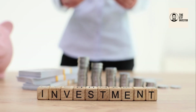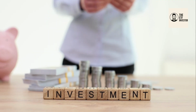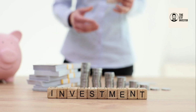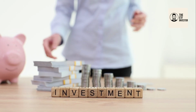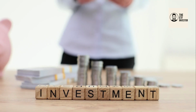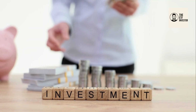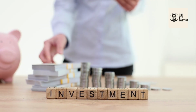JEPI is built for investors who want meaningful monthly income and are willing to give up some upside in strong bull markets. If you're retired or near retirement and want your portfolio generating real cash flow every month, JEPI is designed exactly for that. It's also a good fit for investors who find pure bond funds too boring but want something less volatile than a straight equity fund.